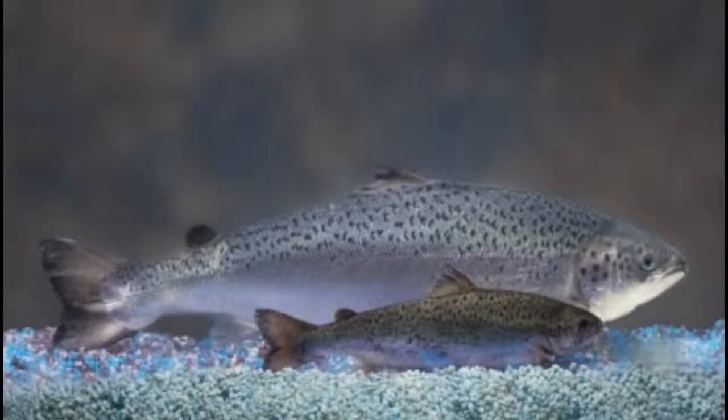The accelerated growth of these fish can cause abnormalities because of the growth hormones. This can result in deformed heads or abnormal organ sizes that can give the genetically modified salmon a disadvantage in harsh natural conditions. This can also alter their lifespan and other things that can make it hard for them to survive in their environment.